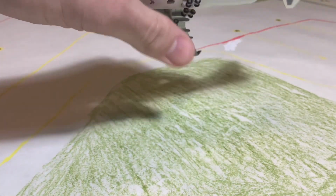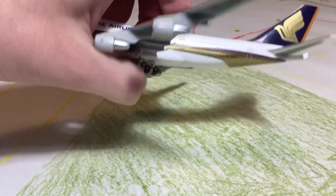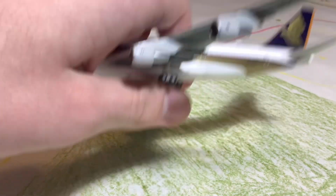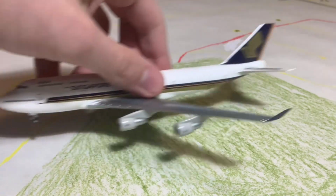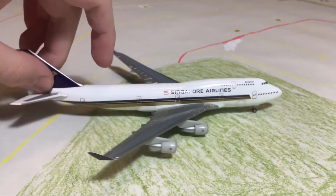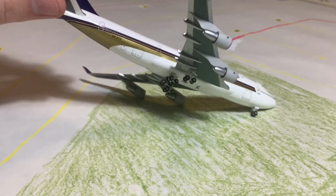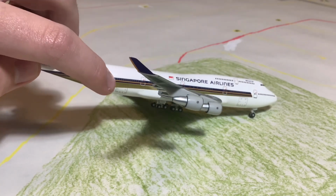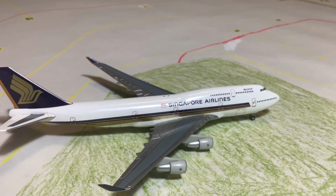Also, the landing gear are plastic. They do tilt a little bit, but not a whole lot. You can see. Not really, because my hand's in the way. But they do tilt a little bit. Nothing too great though. I will gladly forego the tilted landing gear in favor of rolling gear, and maybe not rolling, because you've seen what Gemini does with the rolling gear, but metal gear.